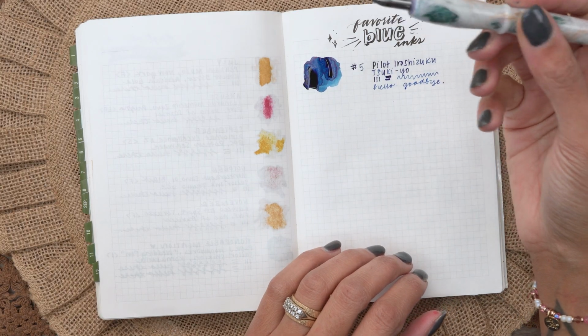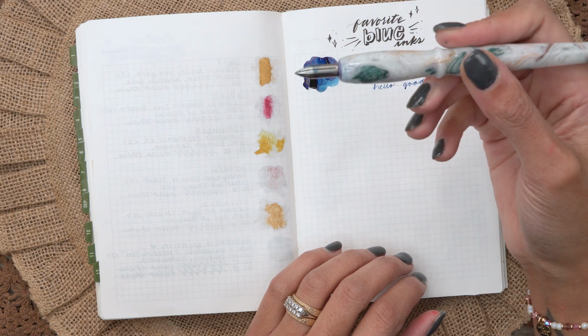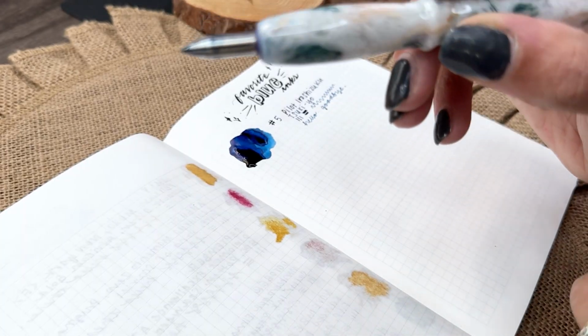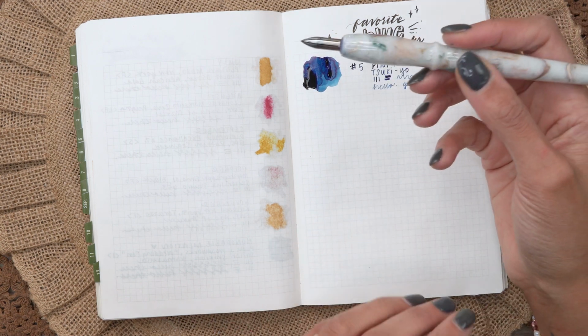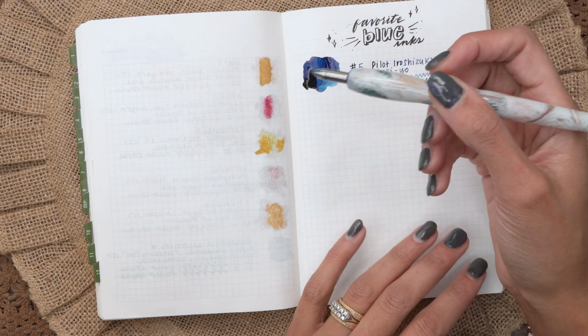And I am doing writing samples with a Kakimori dip nib here, and I just have it inserted in my wedding bouquet holder by Papa J Woodworks.